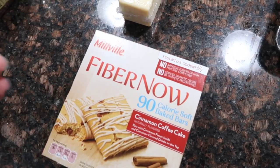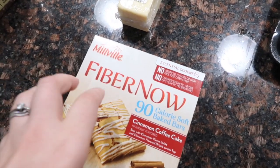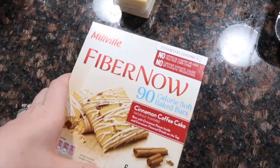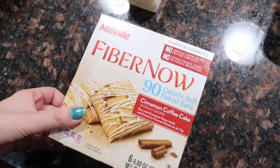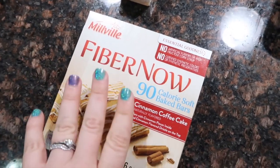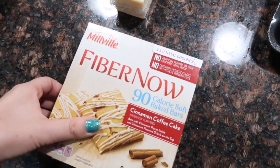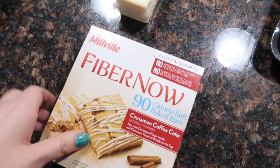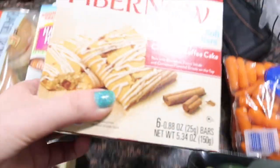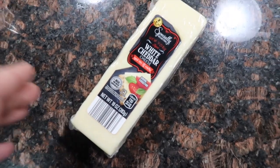Now the new ones are 2 points plus 2 smart points, but the problem is that they are filled with erythritol, which is a sugar alcohol, which is infuriating, and I've also heard that they taste pretty terrible. So do not be worried, my friends, because Aldi, at least for now, has the original bars. So knowing that, I bought the cinnamon coffee cake ones, and I'm looking forward to still having them available to me.